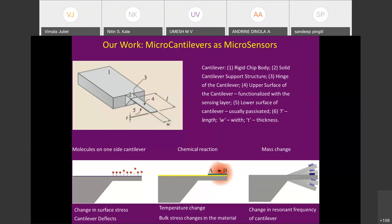But unfortunately, you cannot take it to your green grocer, your sabjiwala, and ask him to measure those vegetables with the help of a weighing balance that is employing micro cantilevers. But if you want to detect adsorption of a molecule on a cantilever, yes, you can do that. And people have actually demonstrated that.